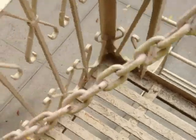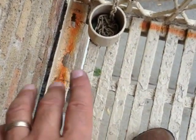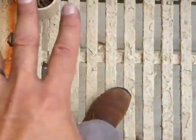So with that, we have an unsupported platform, because as I'm standing here, that has to tie back to here. This is all the way rotted through. So this platform, if you put enough weight here, you can actually fall through this corner. So there's a life safety issue here.